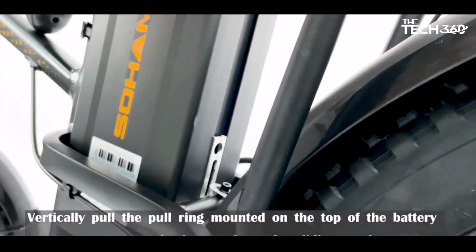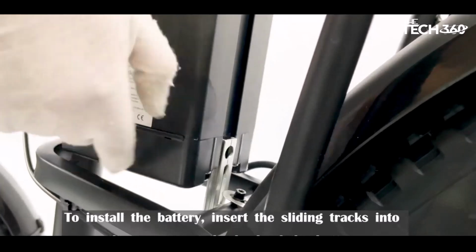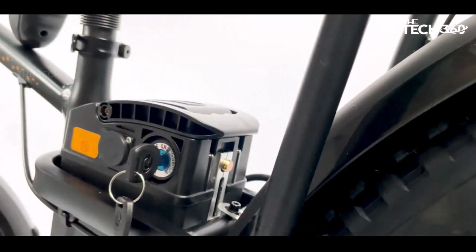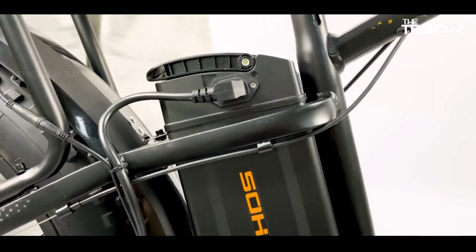Front fork suspension. This e-bike features dual front suspension, which, combined with a 7-speed gear system, allows you to tackle all types of terrain comfortably. Whether you're climbing hills or cruising on flat surfaces, the Sohamo S3 provides a smooth and safe ride.